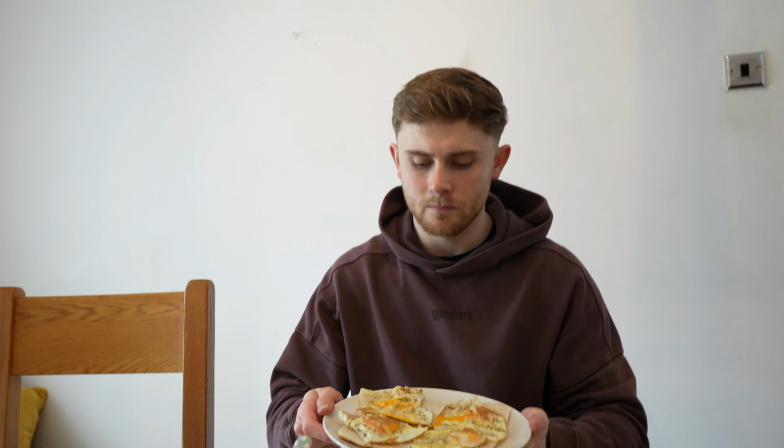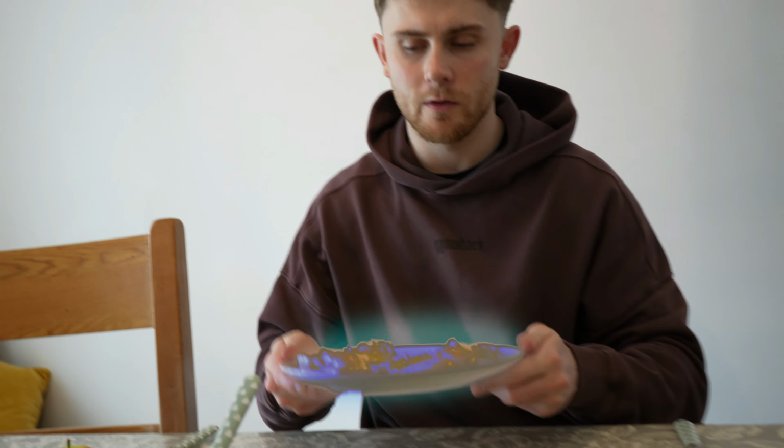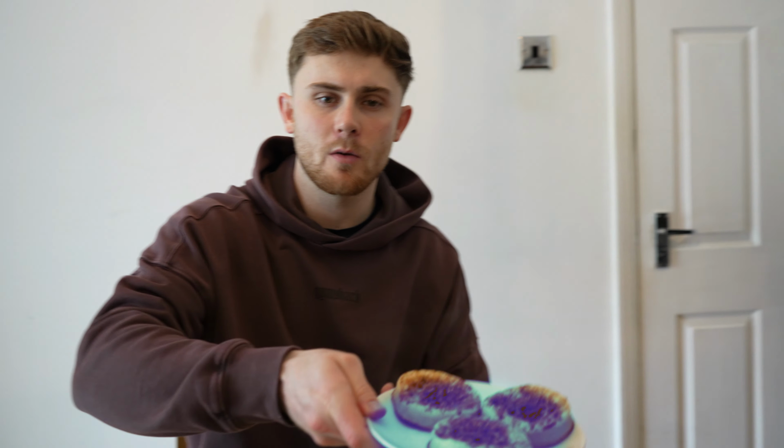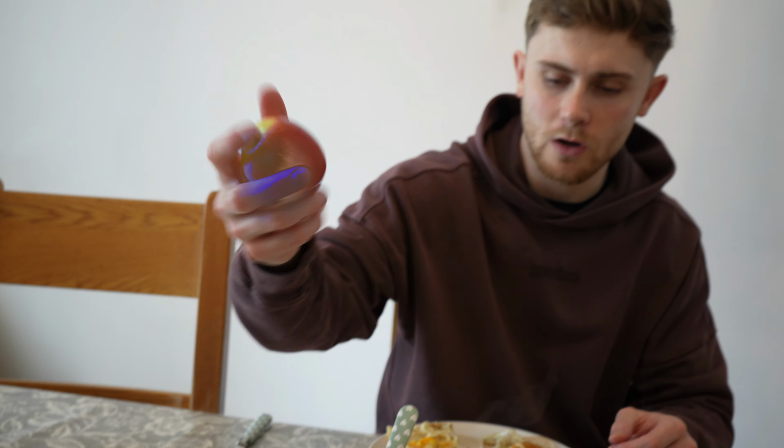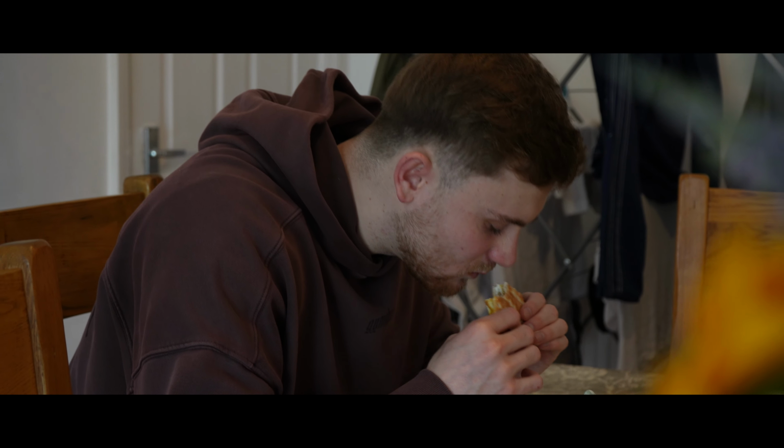Right, so first item, the 4 eggs and the 2 Warburton muffins, 3 crumpets with Marmite, frozen blueberries with a Kvarg yogurt, and then an apple as well with a black coffee.